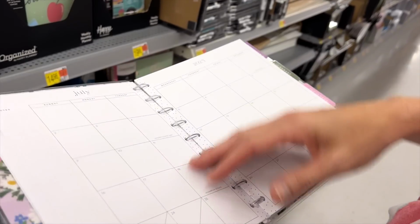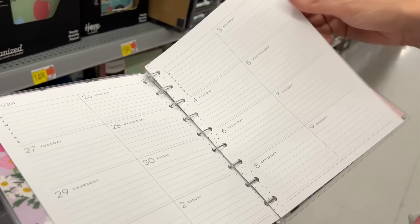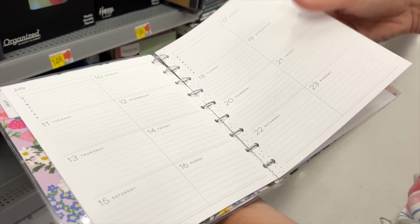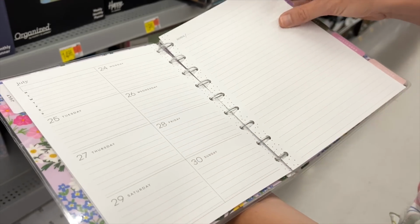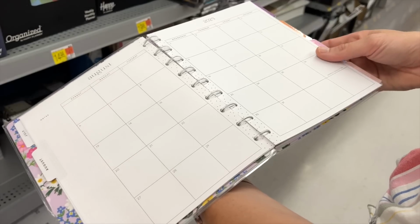But here is a look at the Simply layout. I like it. It's the dashboard layout, but just 1 week on one half of the page. It's a nice kind of streamlined way to look at your month. I can see it having a lot of function in a lot of different ways.